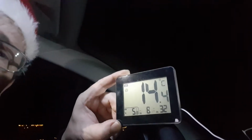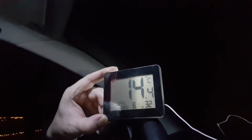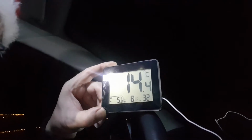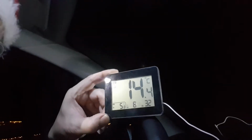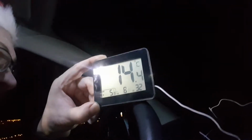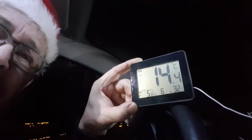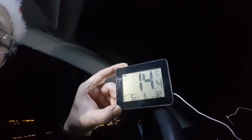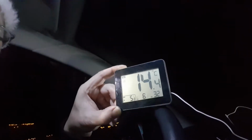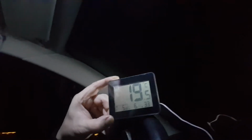Oh, it's already 14 degrees. That was quick. The refresh time on this thermometer is like every 20 or 30 seconds, something. But that was a big gap. What could that be? 30 seconds after start, you get 14 degree heated air to the window. Now it's 19. It actually seems to work pretty good.